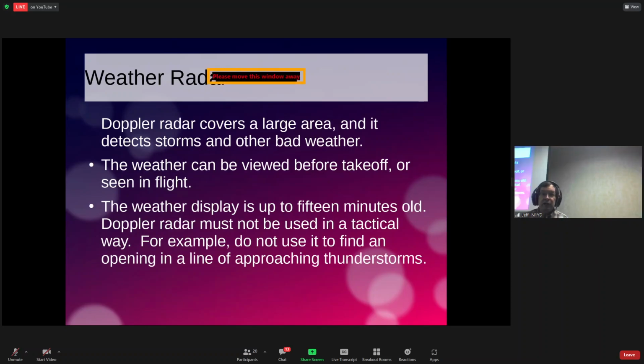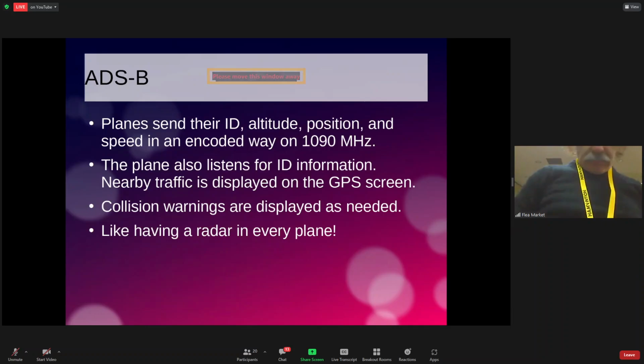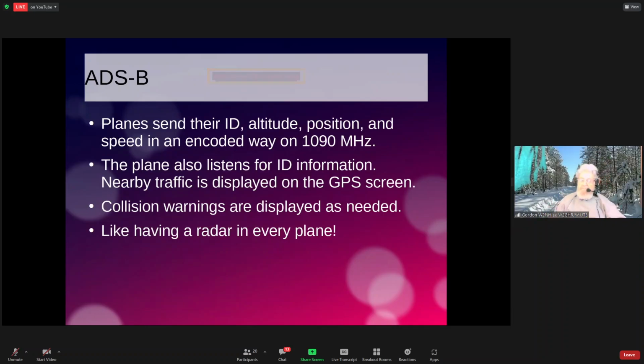You can't use it tactically. You have to understand the physics behind it. I'm not going to go around this thunderstorm because I think I know its exact position. Bigger and higher is more better and more louder, so you don't need a big ADS-B antenna.